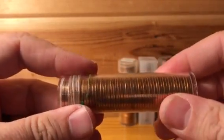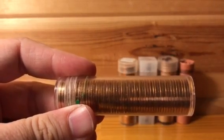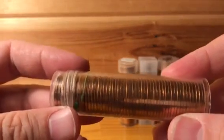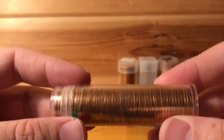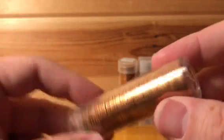But it's just a byproduct of sitting in storage, and then the adhesive from the tape drying out and drying out the paper as well on the tape. So those are huge prospects for finding something really nice.